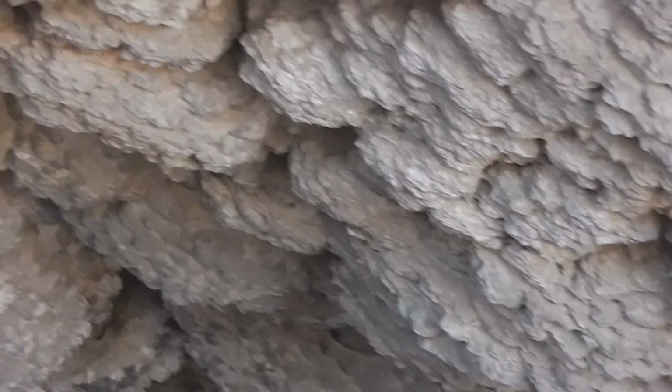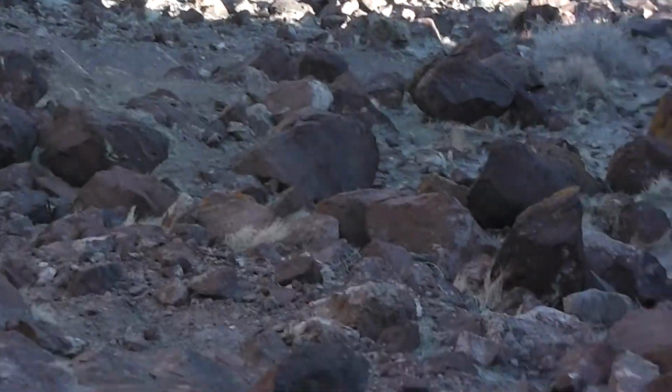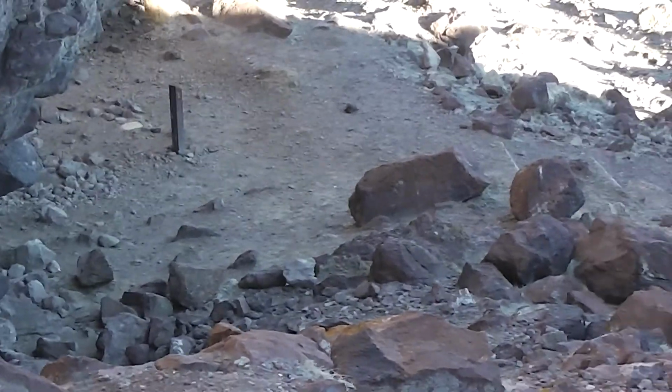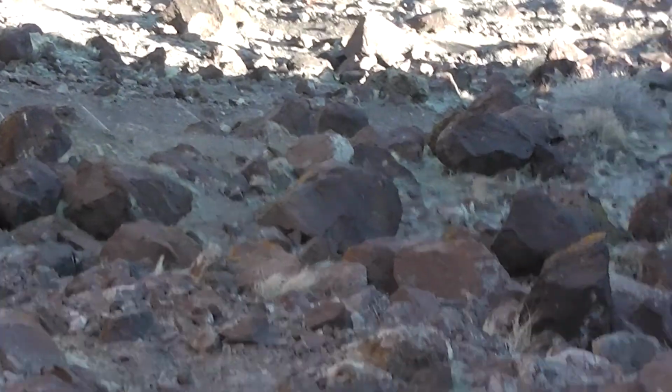And then after a little bit of effort, we came to another little cavern, a little bit deeper into the rock, as you can see back there, but still not a cave. And it does take a little bit of effort to get up here, as you can see. That's where we were at the last cavern, and it took me about 5 minutes to negotiate those boulders and get up here.